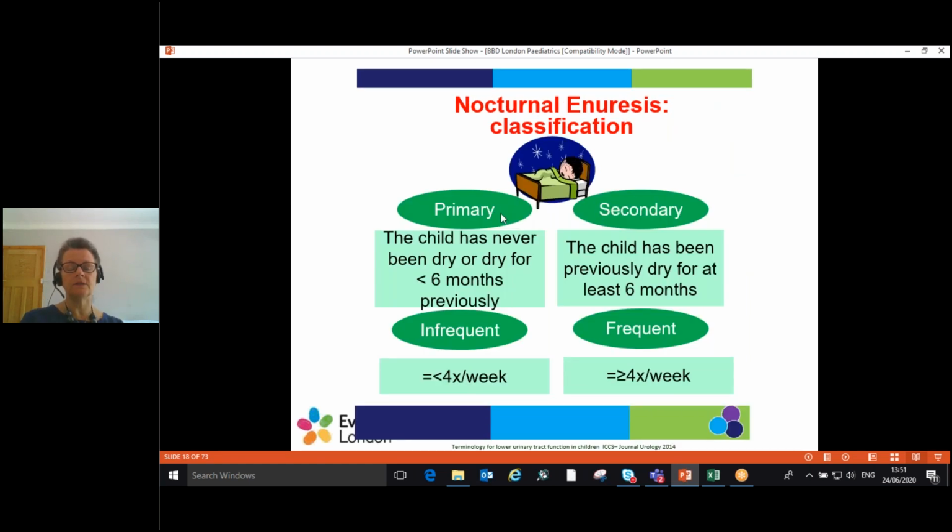Primary and secondary are classification systems that you're aware of. So primary, the child's always been wet. Secondary, the child should have been dry for a minimum of 6 months. And just beware there, lots of children I see classified as secondary are in fact primary, because what you find is that the mother's actually been lifting them. Mother's been waking and taking them to the toilet, and that's how come they were dry. And again, a new classification, infrequent wetting, less than 4 times a week, and frequent wetting, more than 4 nights of the week. And this has consequences for treatment and how easy it is to treat.